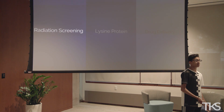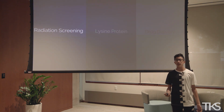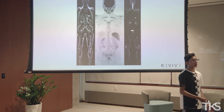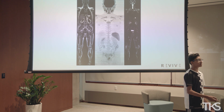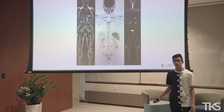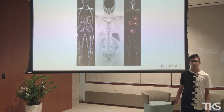So first, radiation screening. Now, usually when you go to the doctor, you'll use radiation screening to screen all the cells in your body from head to toe. And this is what we'll be doing to figure out where the infected cells are in your body. So we'll come up with an image kind of like what we see on the screen, and we'll be able to tell where the cells are because they'll be highlighted in white.